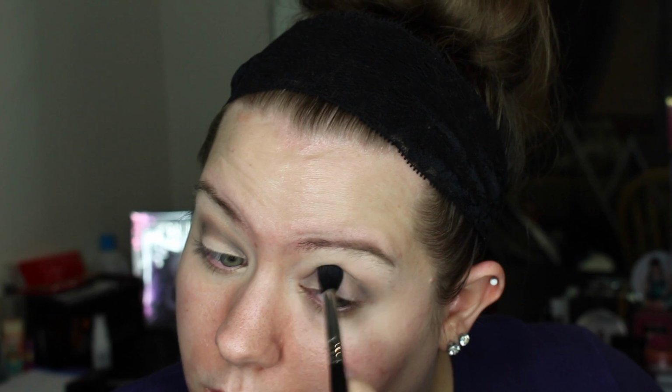Alright, and then we're going to take the brush that we used with the very first eyeshadow, and we're going to begin to blend it all out. I'm going to add a little bit more and bring it up higher just to help diffuse the crease area a little bit. Make everything nice and blended and seamless.